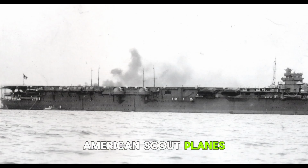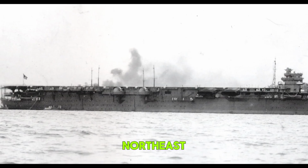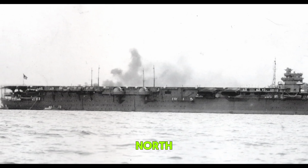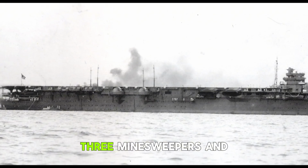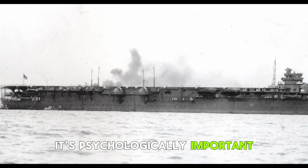American scout planes spot Japanese forces at Tulagi in the Solomon Islands, about 400 miles to the northeast. Tulagi is small, just a seaplane base and a few support ships, but Admiral Fletcher sees an opportunity. He detaches the Yorktown and races north, launching 3 strikes against the Japanese positions. The attacks sink a destroyer, 3 minesweepers, and several smaller craft.